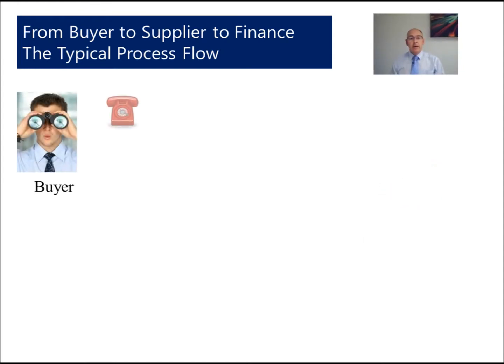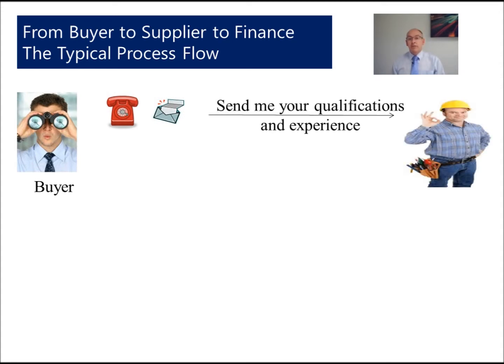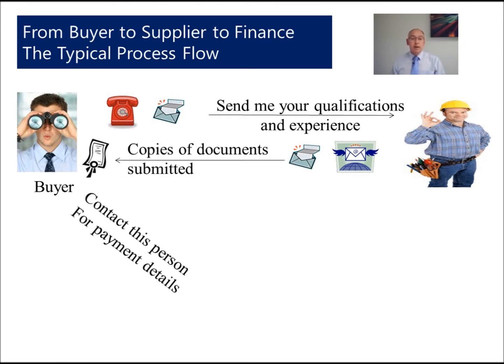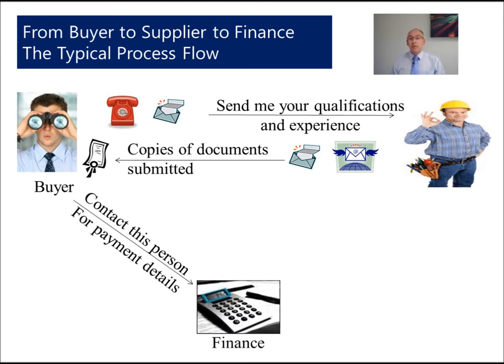Now let's look at the typical process. So here we have our buyer, and he'll telephone and perhaps write to our supplier, in this instance the electrician, and say, send me details of your qualifications, your experience and your certificates. These are then emailed, perhaps put in the post and sent back to the buyer. And the buyer has a look at them and approves them. Then the buyer will say to finance, we've got this new person, I want you to take them on as a supplier in the finance system.